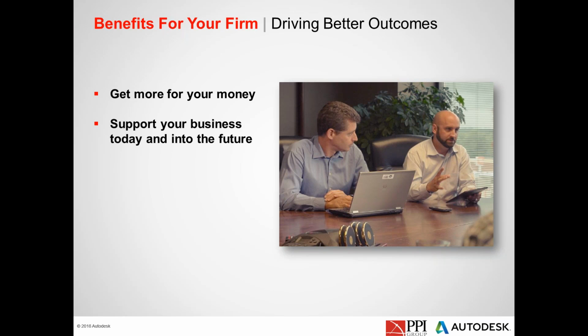Also support your business today and into the future. So really stay ahead of the changes that your business has with access to a wide selection of the most essential Autodesk software used in your particular industry, while also enjoying a steady stream of new releases and product enhancements for improving your workflows on a daily basis.